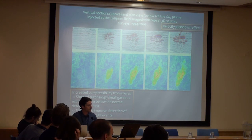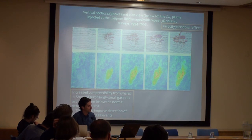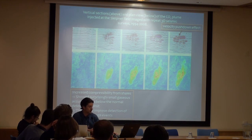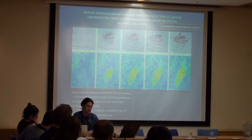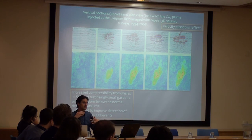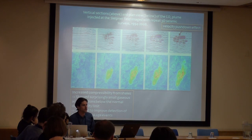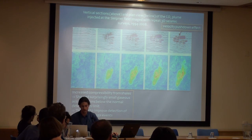So the theory is that the increased compressibility from shale layers, that is very dense layers of rock inside the geology, shows these surprisingly small gaseous accumulations of CO2 below the normal detectability limit that would otherwise not have been shown. And they are thought to improve the detection of future CO2 leakages, because of the shales. The shales change the seismic image totally. If you didn't have those shale layers, you wouldn't be able to see those tiny accumulations of the CO2. And so the theory goes that if the CO2 were to rise to the surface and migrate, you would be able to see that leakage, because by surprise, there are some very thin shale layers there.